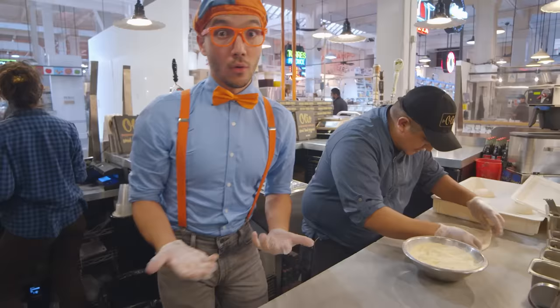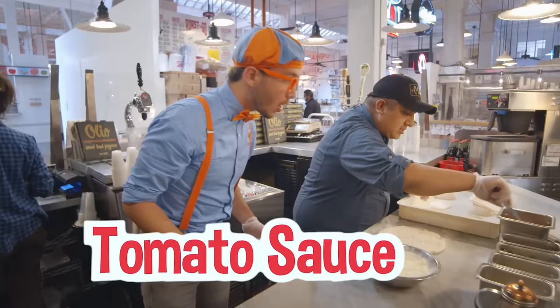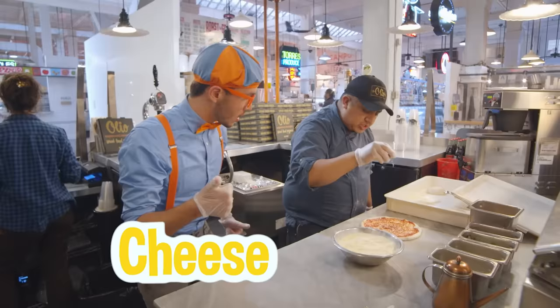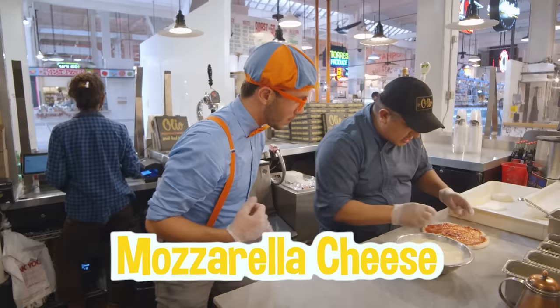After that, you need to put tomato sauce. Oh! It's the sauce. Whoa! Look at that! Put a spoon. You just put the shaver right here. After that, you need to put the cheese. Okay, cheese. This is a Parmesan cheese. Parmesan cheese is so good, yes! And this is a mozzarella cheese. Mmm, yummy!